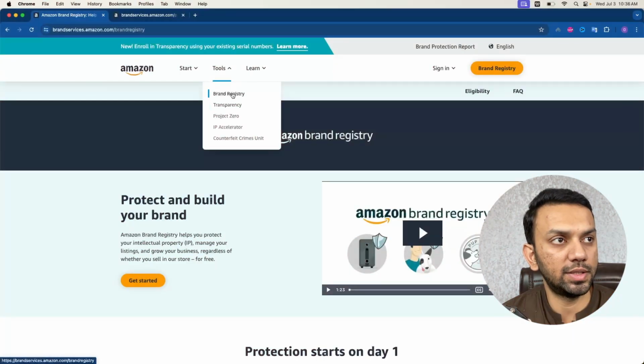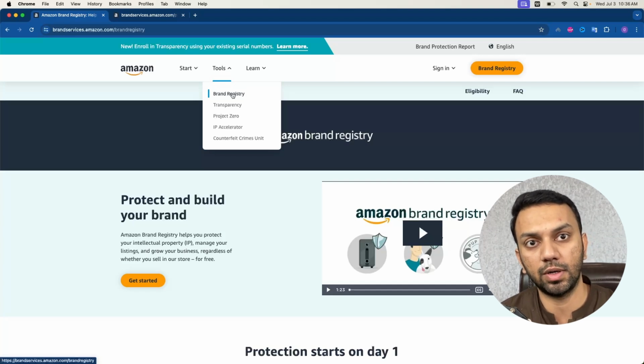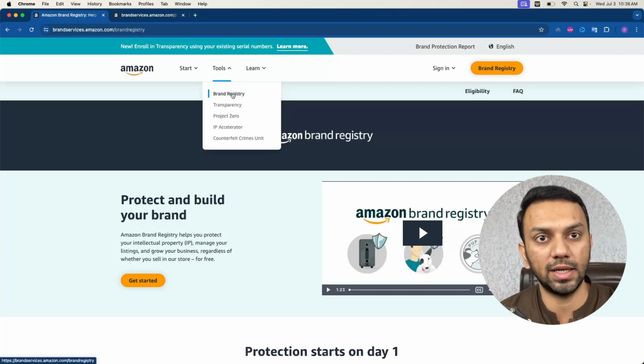Amazon has different programs for your brand's intellectual property protection. If you see on the screen, we have Brand Registry, which is kind of compulsory for every third-party brand, every small brand, every brand I would say, on the Amazon platform. It's compulsory for every brand to trademark their brand and then do Brand Registry, so they can get some additional features and the basic layer of protection.